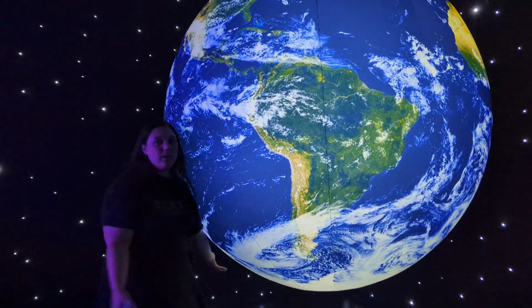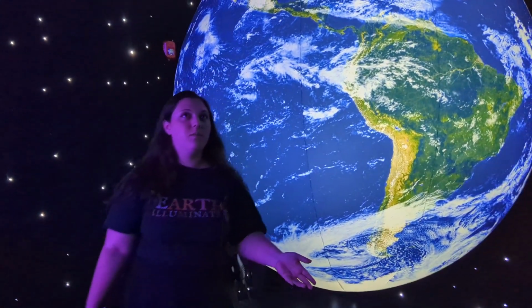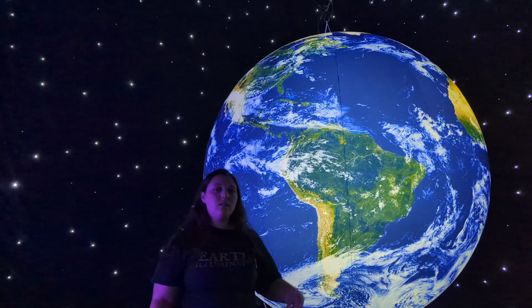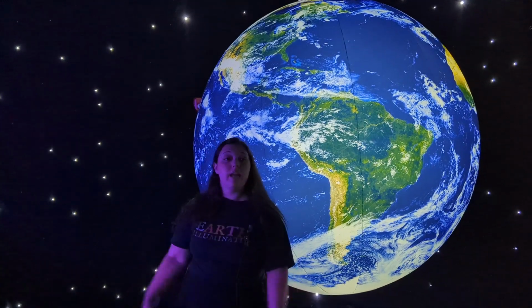And one of my favorite parts is you can actually go up and touch it, move it around. We've had a bunch of people come through and actually point where they live and hug it. There's a certain magic about the earth, and this was our way to remind you of that magic. And then you get to go down into the clouds on a journey.